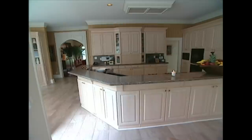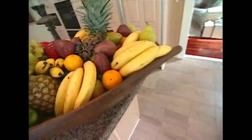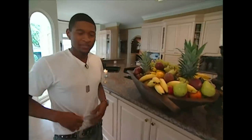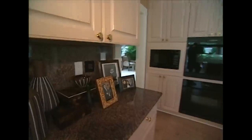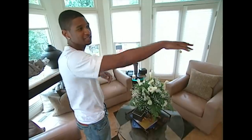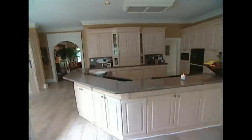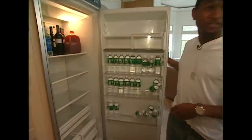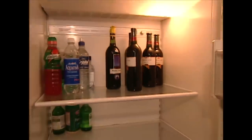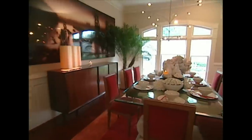So here we are in the kitchen. I always like to stay real healthy. That's how I keep this body, you know, to keep this six-pack stomach right. I eat a lot of fruit, as you can see. And me and my friends spend a lot of time here. We're not in the kitchen cooking. Right, I don't even cook. As you can see, there is nothing in my refrigerator but water. Water and wine. Keep a clear mind.